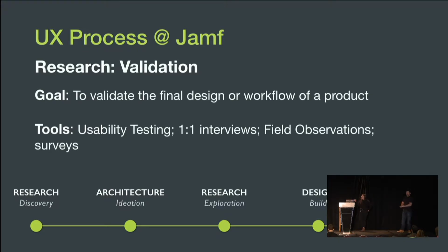So the research validation phase is the final phase. This is really important because we want to validate the final thing, make sure that, yep, everything works. When we throw in those UI elements and the design, we want to make sure that nothing becomes distracting on that page, because we spent a lot of time with the content and making sure that the structure was correct. So we want to still validate and make sure that the final design is actually functioning the way that it's supposed to. And so we do a lot of usability testing here.